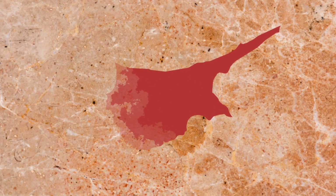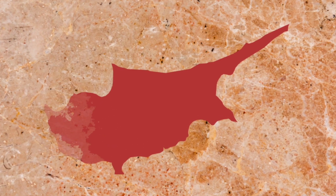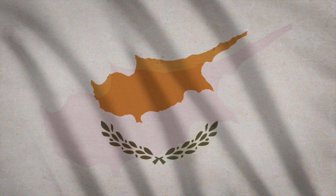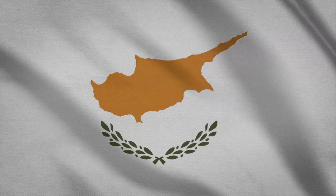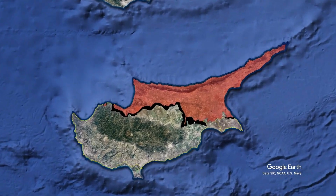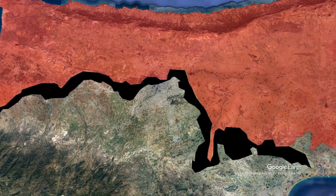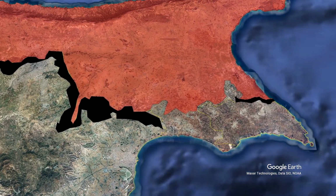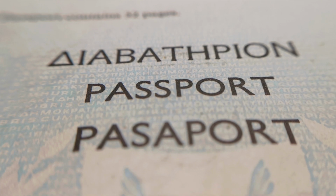Long story short, the Greek nationalists didn't succeed. The coup only provided Turkey an excuse to invade and occupy a chunk of the island. That's why, despite looking like this on the flag, the actual area controlled by the Republic of Cyprus looks like this. The UN established a buffer zone on the island that separates the Greek Cyprus and the Turkish Cyprus, just like English separating 2 languages on the passport.